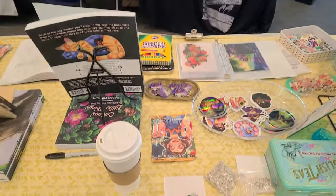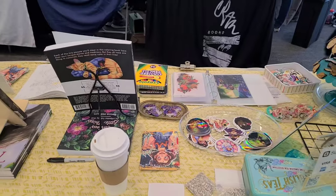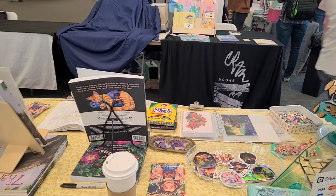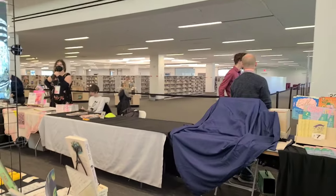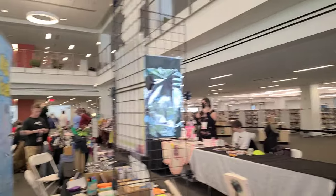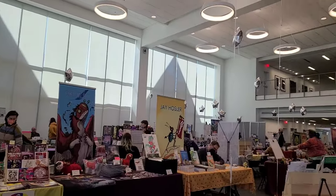We left the table set up last night since the library was going to be locked, and I figured if fellow comic artists are stealing from me, we've got other problems going on. Everything looks great, so I think that did not happen. And Joseph is somewhere around here.